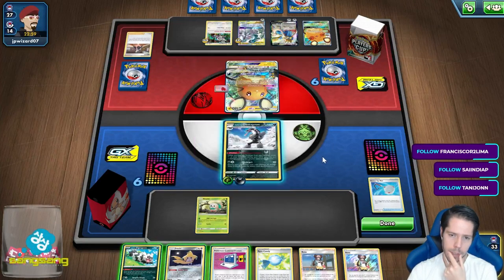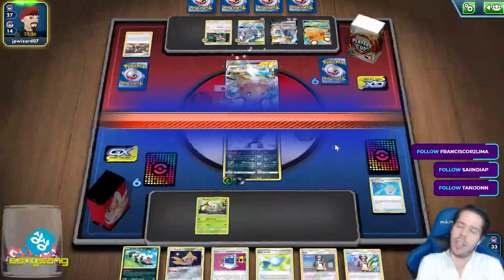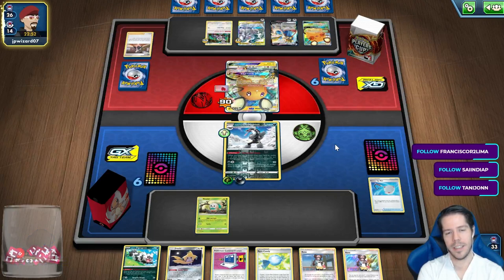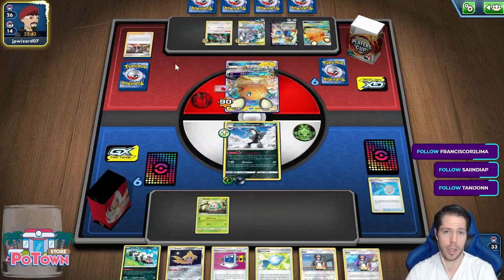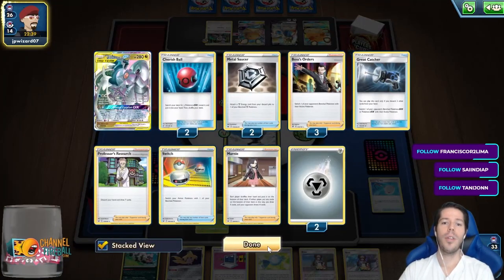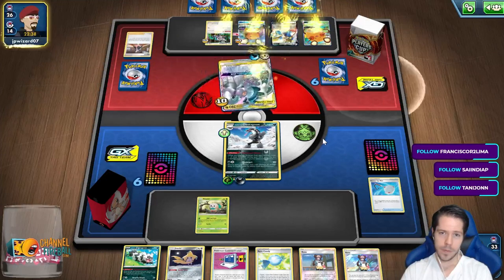Well, no, not quite. Okay, I'll just obstruct. I'm not sure. He's down to one boss, though. That has to be so huge. Does he have double water prized? I don't know. He plays four energy spinner and two waters. There's the water, finally, for him. He's down three Boss's Orders, though.